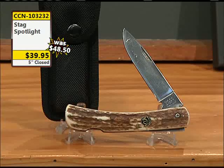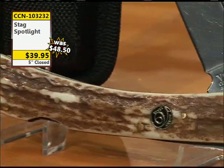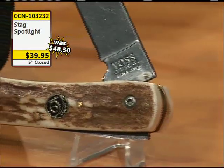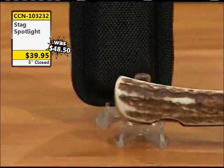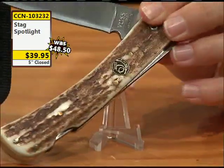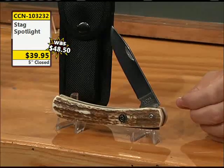Take a look at our Stag Spotlight. Voss, making it happen again. This is your 5-inch handle Voss Deer Stag Lockback. $39.95, that's your Stag Spotlight price. You only have a few more days to take advantage of that pricing, and then it'll go back up to $48.50. I like the way it has the lighter stag and then the brass liner, mirror polish on the blade.